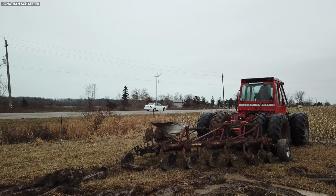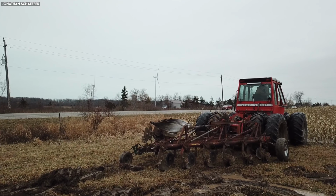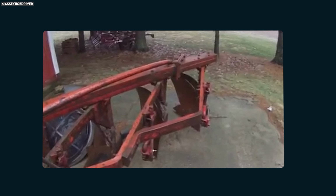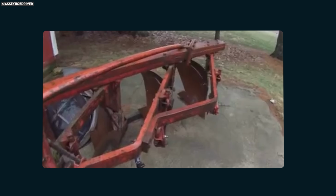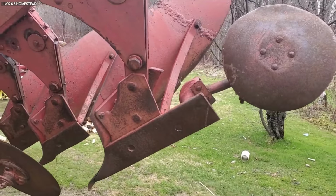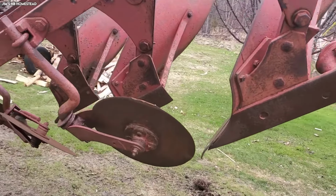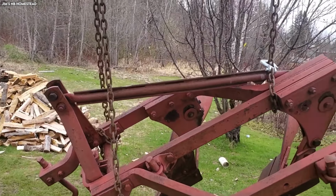Second, it had a smart trip system. Massey used what it called a toggle trip on the bottoms. When a share hit a buried rock or root, the toggle would let the bottom kick back instead of snapping the beam. You still had to stop and reset it, but it saved you from breaking iron in stony ground, and later 880s were even offered with hydraulic and spring reset bottoms for hands-off protection.